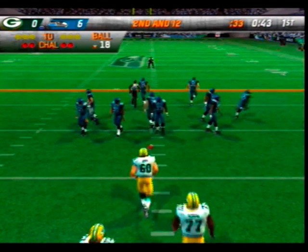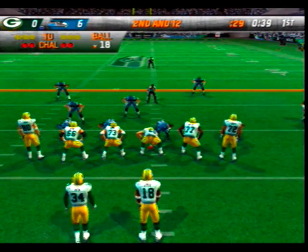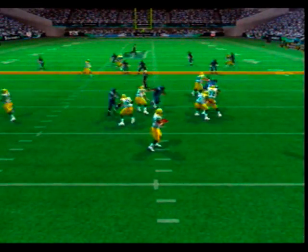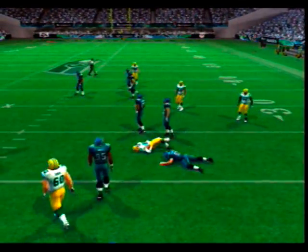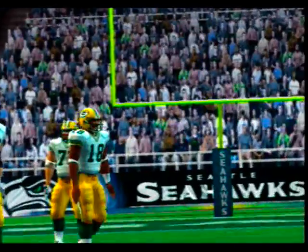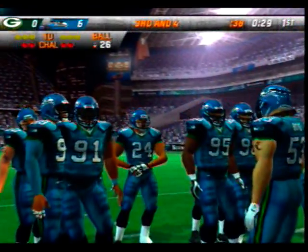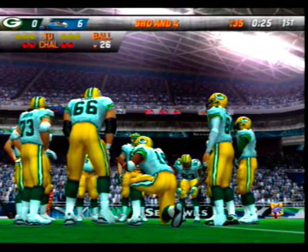Ball on their own 18-yard line. Little starts out of the shotgun. With the throw, and he hits his target. Harris is there for the tackle at the 26-yard line. Jones makes the catch but doesn't get very far. That's the mark of a solid defense. They close in on you in a hurry, and they don't miss tackles.